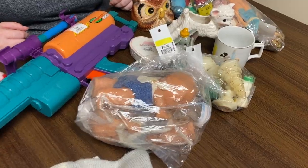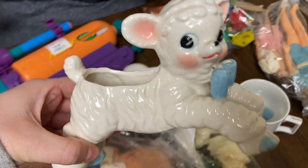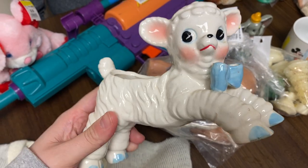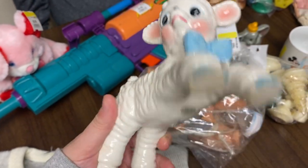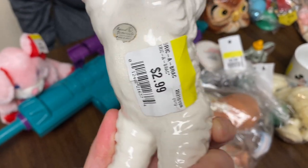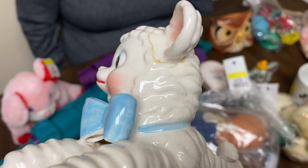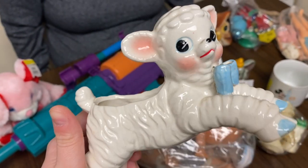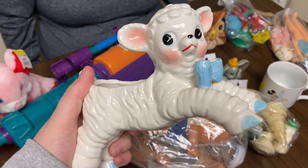I also found this little lamb. Well, did you find this guy? I did. Another thing that I found. Janine really stole the show today, but she offered if I wanted this one, and I took it. It is a Napco lamb planter. It was $2.99 with 25% off. He's pretty cute. He has a fault right there. He's been repaired, but I thought he could be cute for an Easter display filled with some stuff. I probably won't sell him.